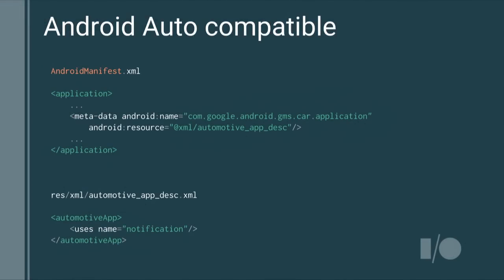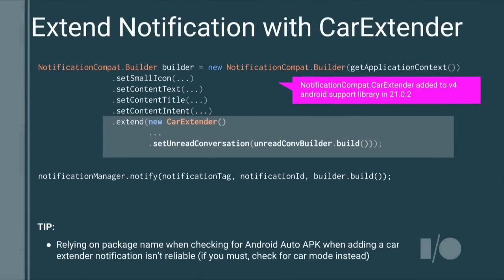Like media, before you get Android Auto to recognize your app for messaging, make sure you include the notification usage in your Android manifest. OK, so let's dive into the part of extending your notification with Car Extender. The first portion of this code snippet looks familiar. The interesting part that we care about here is where we extend it with a Car Extender object.